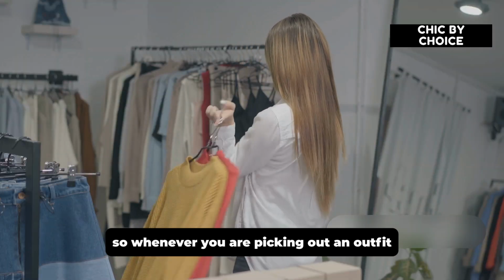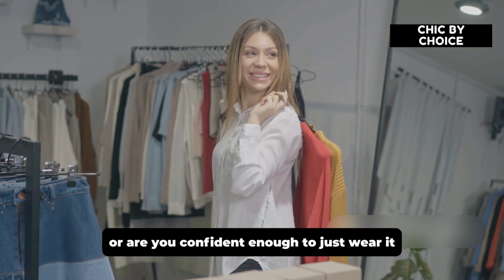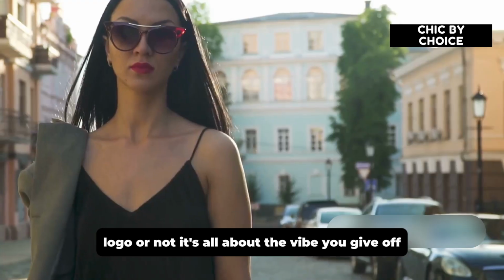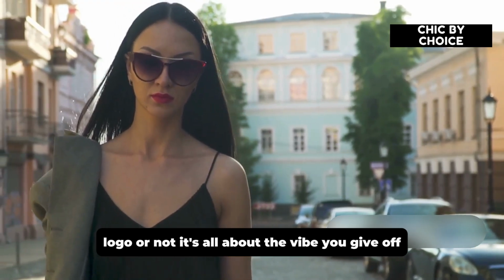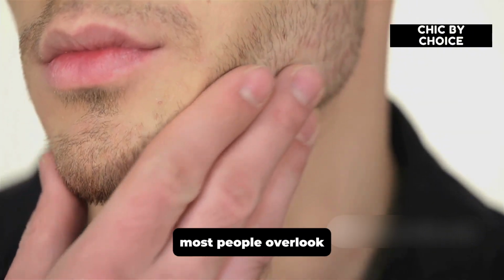So whenever you are picking out an outfit, ask yourself this: are you reaching for something to flex the brand, or are you confident enough to just wear it? Logo or not, it's all about the vibe you give off, not the logo you're flashing. Number 5, grooming cues most people overlook.